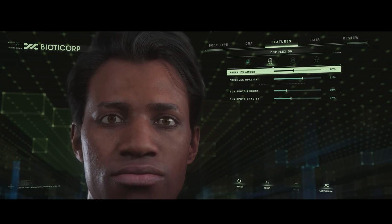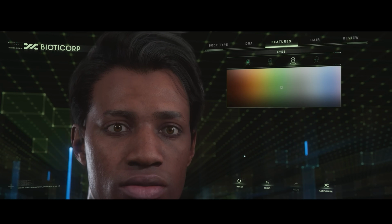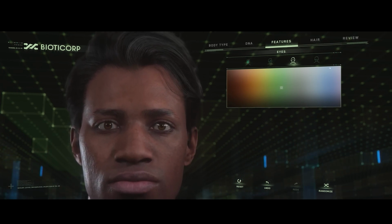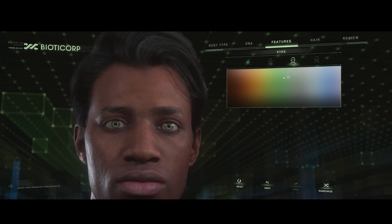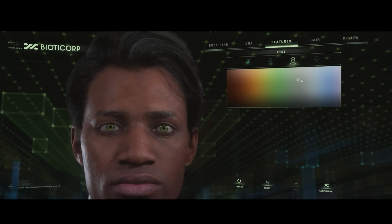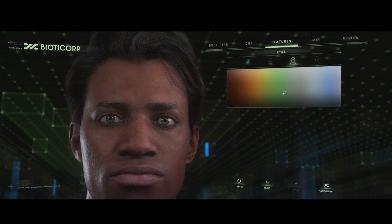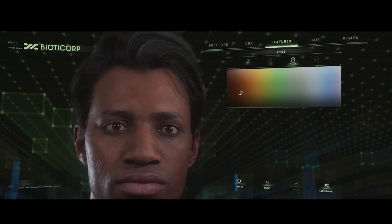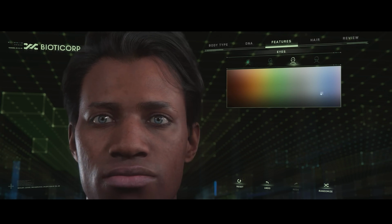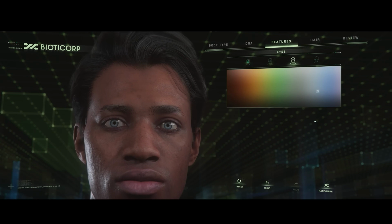All right, so next up, eyes. So no longer do we have the green and the brown, just the full selection. You've got a full RGB chart of what you want to select. So if you want to have bright green eyes, if you want to have hazel eyes, if you want to have blue eyes, if you want to have any of these eyes, this is all very, very nice. So again, we can go with deep browns. We can go with sort of a steely blue, which I'm kind of digging for this skin tone. I quite like that look. That's cool.